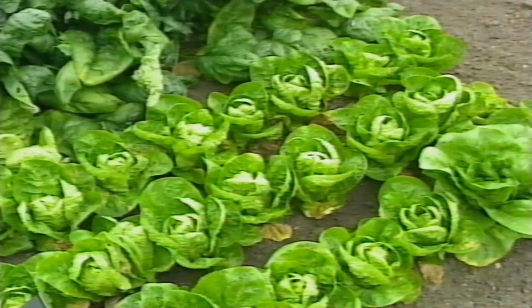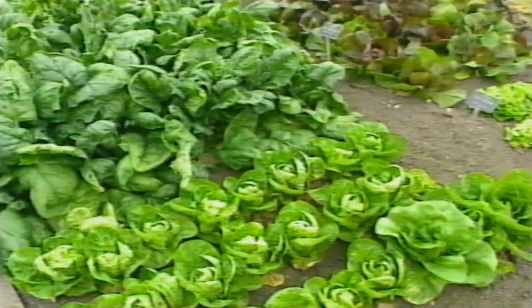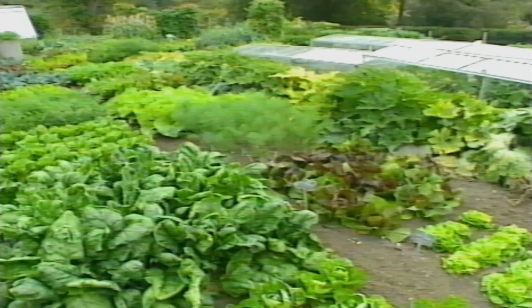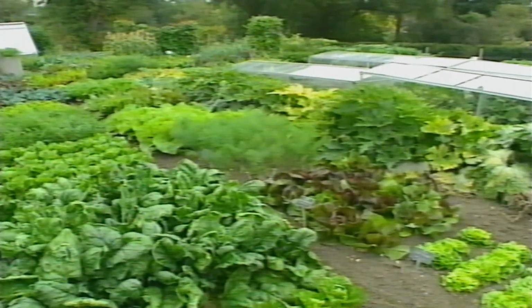It's every gardener's dream to provide the table with flowers, fruit and vegetables from the garden. The great pleasure that a choice apple, a flower in bloom, or even a humble radish can bring when they're homegrown is out of proportion to the work it takes to produce them.